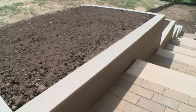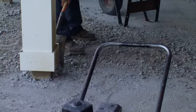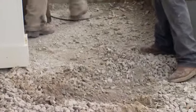Underneath our deck area here, we're going to have a paver and patio area. So what we had to do is excavate out about 10 inches in order to get a nice good base for the pavers to sit on. So we have a base and then a sub base where we can level it, use that to level the pavers in place and get everything set.